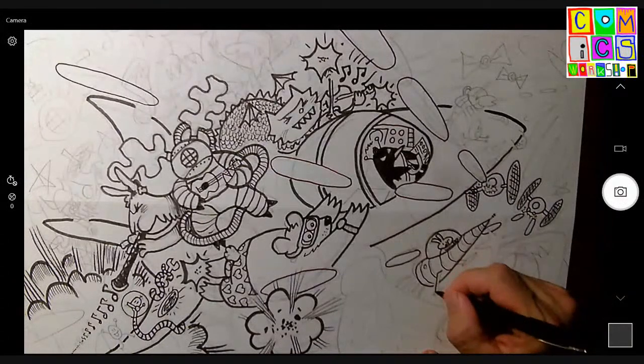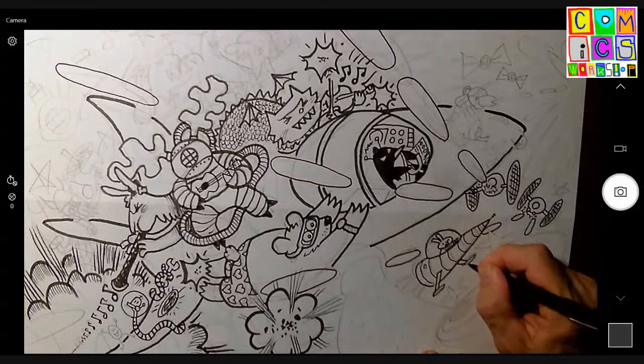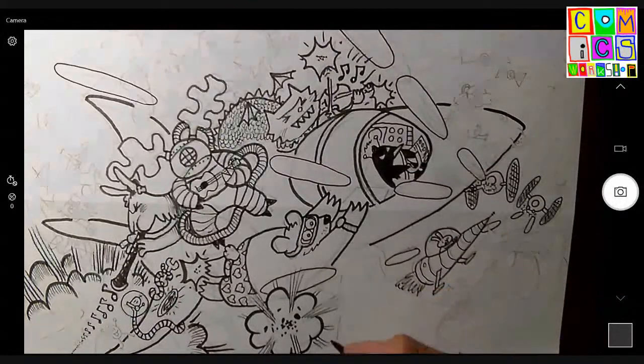That has little carrot wings here. And then the greenery coming out the back. Maybe that's like the rocket. The rocket can be bright green shooting out the back.